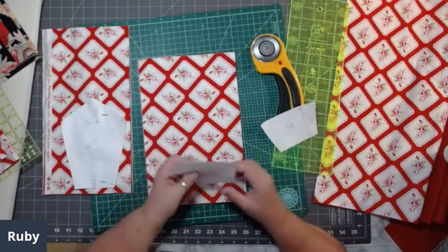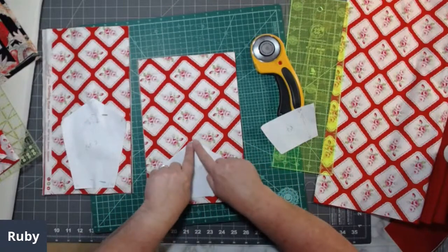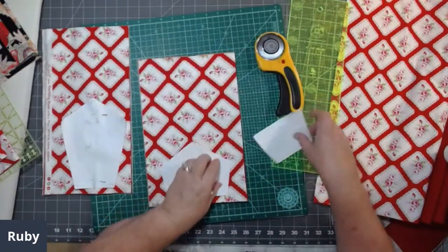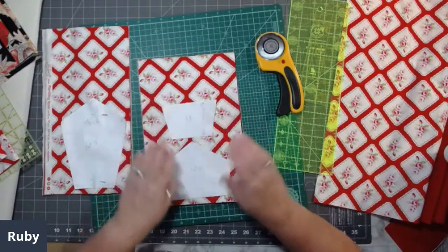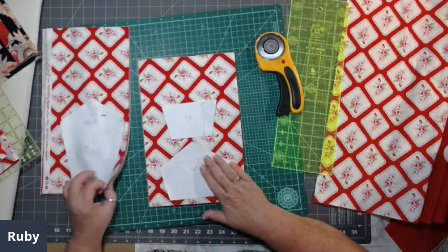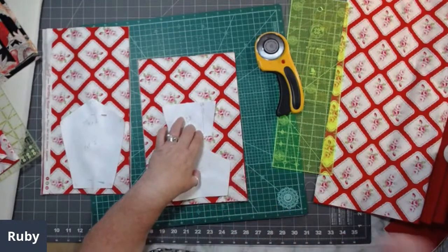Okay, so make sure these are going up right. This point, let me check one more time, is going the right way. And this has to go... So this one here, it's only 2 of each fabric. This one is 4 of each fabric.